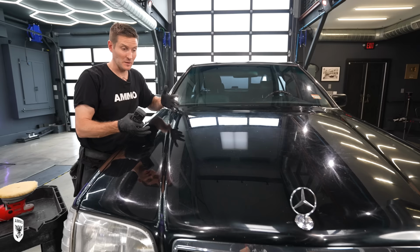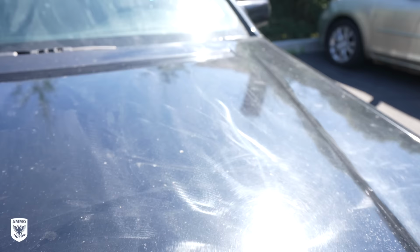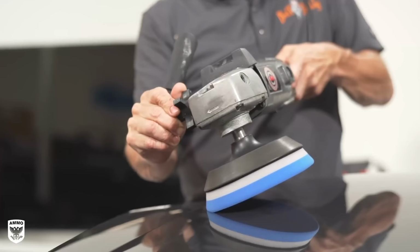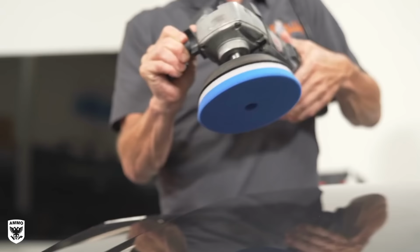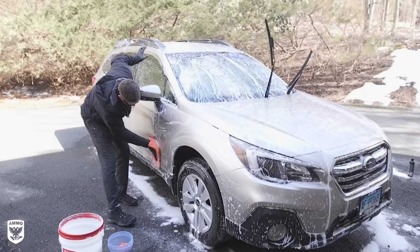Let's focus on the paint. As you can see on the outside when it was in the sun, there are holograms everywhere. Now, there's a huge difference between holograms, which are caused by rotary polishers tilted up on the side, and you're sort of grinding them down, versus something like swirls or what I call love marks, meaning you're wiping and washing your car, and all of a sudden you have a little bit of a mark, and it sort of accumulates over time without proper lubrication, whether it be soap or spray wax, that kind of thing.